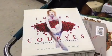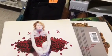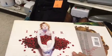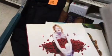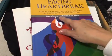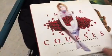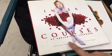Some interesting books. I did find one that's selling for over $100 new, and then I think it's 45 or so used, but the one I have found is used. But interestingly enough, I found this one, which is also scanning at about 35. It's called Facing Heartbreak, and it is Steps to Recovery for Partners of Sex Addicts. And right next to that was a cookbook called Intercourses, an aphrodisiac cookbook.